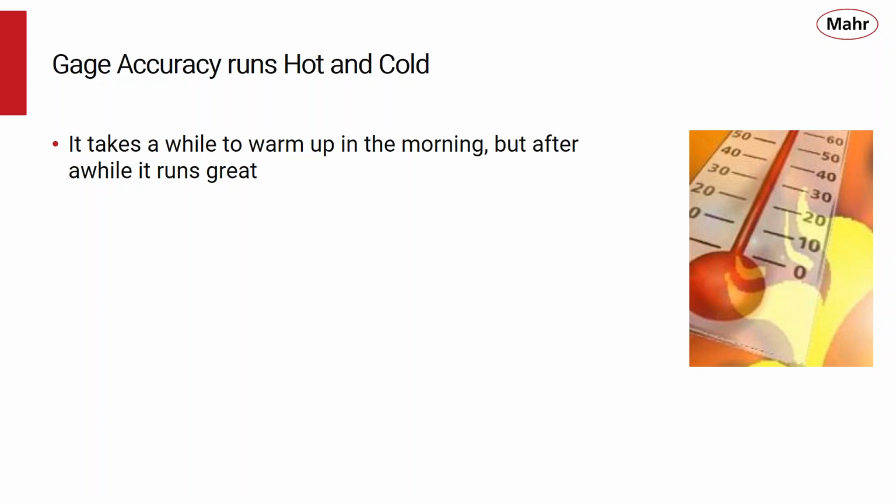It takes a little while to warm up in the morning, but after a while, it runs great. Well, we're not talking about me there, since I'm kind of up there in age.